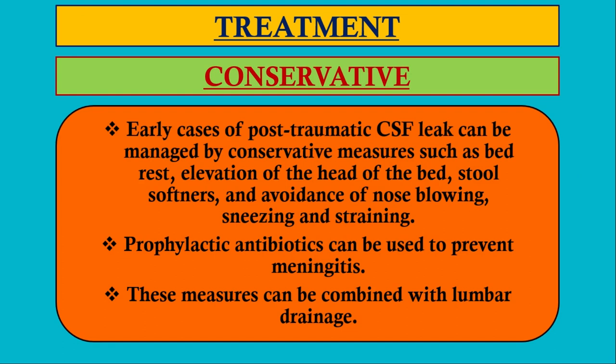Talking about the treatment of CSF rhinorrhea, there is first of all a conservative approach, in which we try medical means of treating the patient. Early cases of post-traumatic CSF leak can be managed by conservative measures such as bed rest, elevation of the head of the bed, stool softeners, and avoidance of nose blowing, sneezing, and straining. Prophylactic antibiotics can be used to prevent meningitis. These measures can be combined with lumbar drainage.